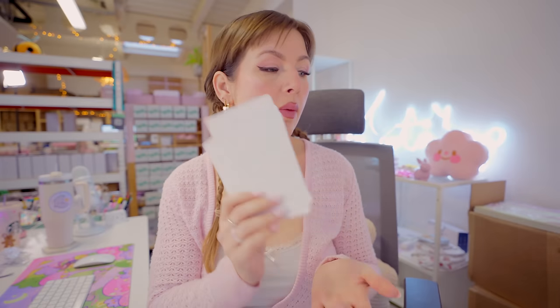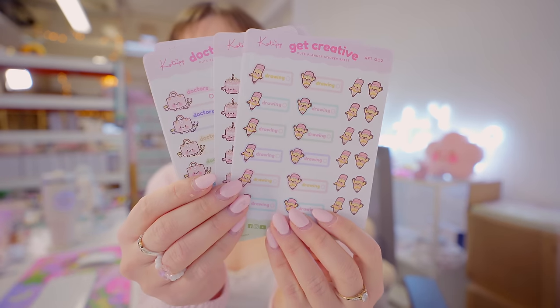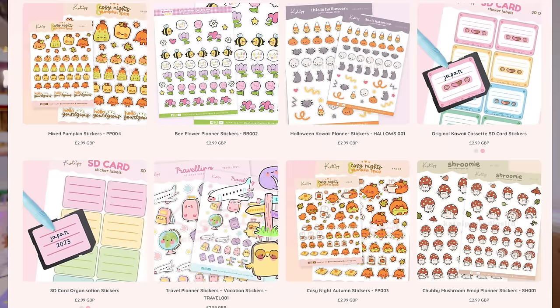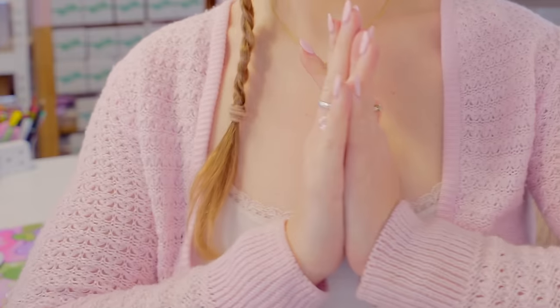I'm just gonna get out my photography stuff and take photos of the new products. There's not much to take photos of. I do take photos of stickers, but what I actually prefer to do is show a digital image of the stickers, because I always feel like my camera doesn't pick up the whites properly. Let's go, shall we?